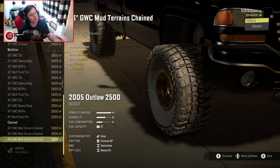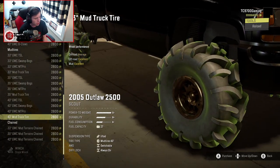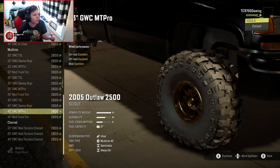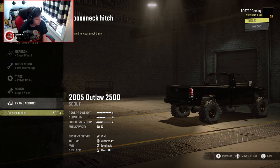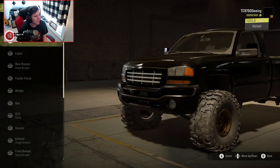Now, here we have some chain tires that are going to work for you on snow and ice. Those always look really, really good, and they're really effective. We're going to go with these GWC MT Pros, which are basically a Mickey Thompson Baja Pro. We'll throw those on there, and then winch-wise, we're going to throw the Stage 4 winch on the truck. And then gooseneck hitch, I may go ahead and put that in the bed now.